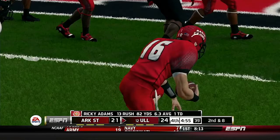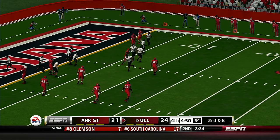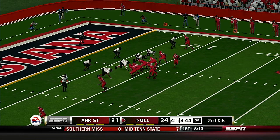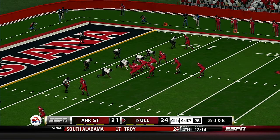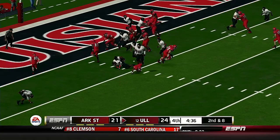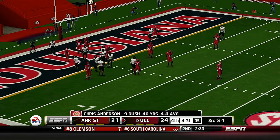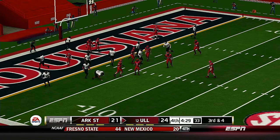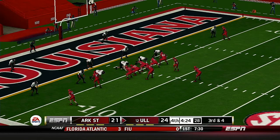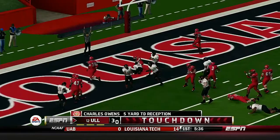He makes it to the 9. That's a gain of 2 on the play. That makes it 2nd and 8. Get that ball, D. Let's get that ball. Check. Green and the 8. Green. Nice run to the left there. Makes the tackle. That's a gain of 4 on the play. That'll bring up 3rd and 4. Receiver, touchdown.